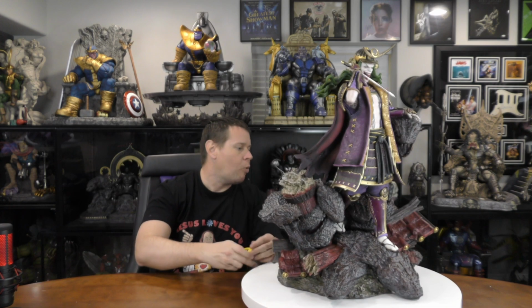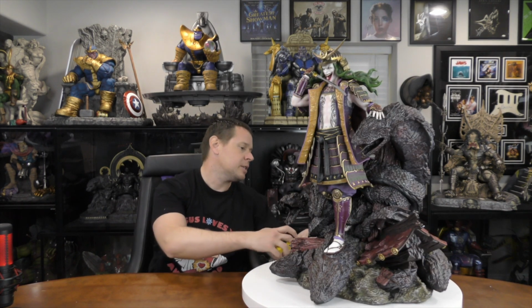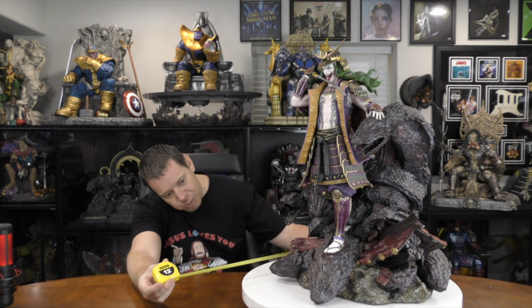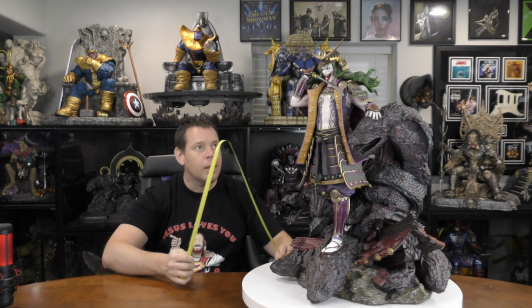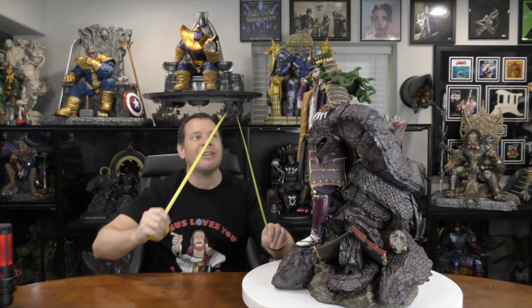So the widest point, it is quite a bit bigger because there is so much going on with the base, is a little over 19 inches. The deepest part is probably a little over 16. And then the tallest point is right at 25 and a half. So it is a very tall statue. Might change a little bit if you'd use a different portrait. You might get half an inch or so.